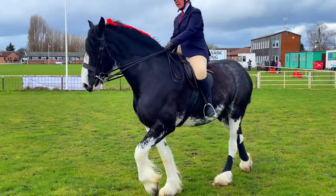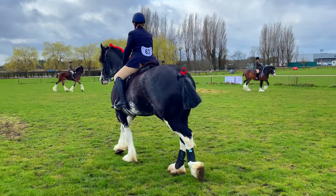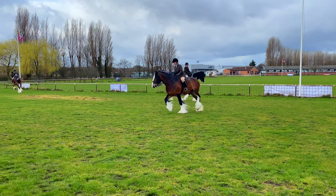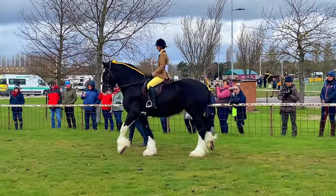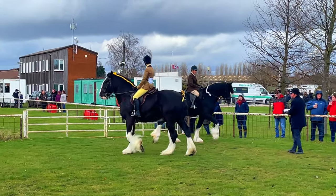There's that horse again. He was so gorgeous. Those markings are incredibly unique. I love them. After the pro rider was done doing whatever it was he was doing, they all lined up again and the awards were given.